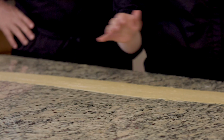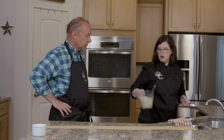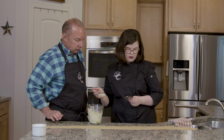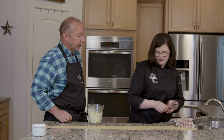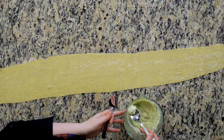Beautiful. And now we're going to grab our filling that we made earlier. Some spoons. I want to eat this just by itself. Well, you could, but it would be sad. Okay. Here you go. Two spoons. Yep. You're going to take a little bit of the filling, not a lot.